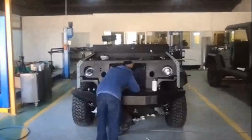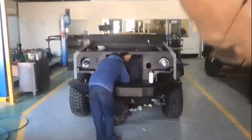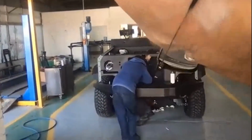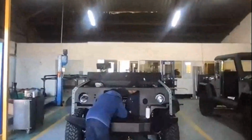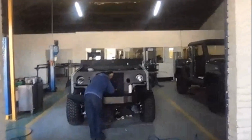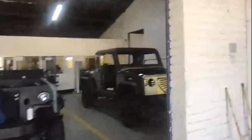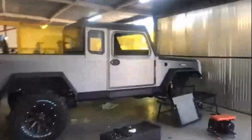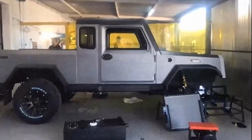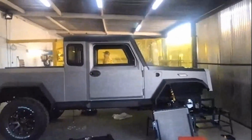Does it have portal axles, the raised axles for extra ground clearance? Yes, it does. So we're probably looking at like 400 millimeters clearance there. I'll get the exact specs for you, but it is significant. I'll show you more around the factory. This vehicle here, we're just doing a custom V8 for one of our clients, but this is normal. This is a petrol vehicle.